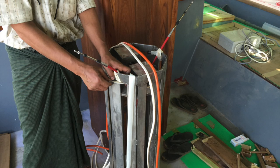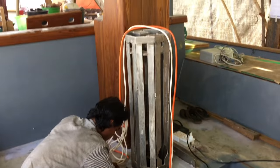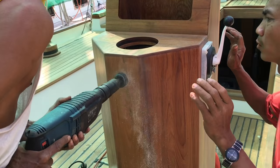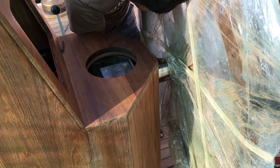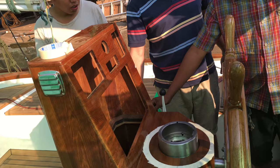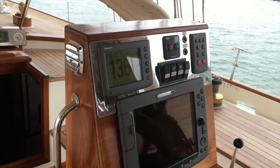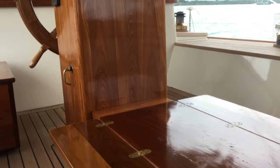The metal binnacle had been assembled, and all the wiring was run before the final product was put in place. All the appropriate holes were cut in places that they needed to be, and then the wheel was installed into the gear mechanism. After a final coat of varnish, or more like 7 coats of varnish, the helm was finally installed and bolted in place. Finally, the folding cockpit table was made from scratch and bolted to the forward end of the helm.